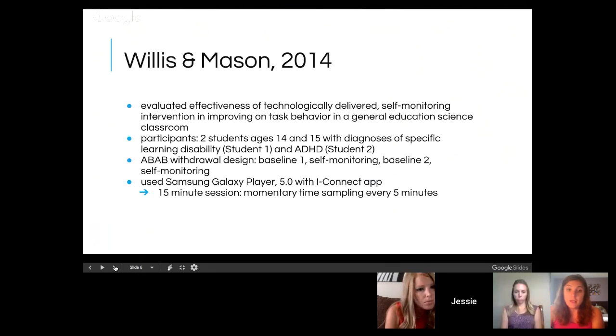The next study is from Willis and Mason, 2014. This is also self-monitoring on-task behavior in a classroom. This was in a general education science room. The 2 students were aged 14 and 15, and one had a diagnosis of a learning disability and the other one had ADHD. The researchers employed an ABAB withdrawal design, starting with baseline, self-monitoring, second baseline, and then self-monitoring again.